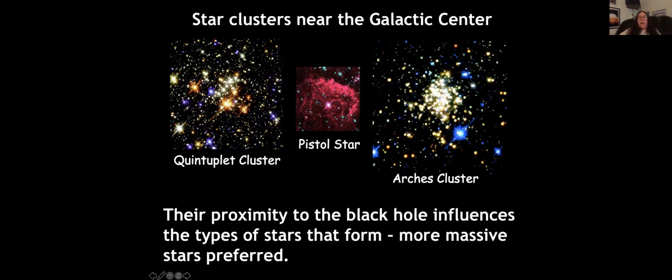And the Arches cluster. And this is important because these clusters and the fact that the S02 star is a B star tells us something about how stars form in this weird environment. So these are young stars compared to the sun. They're only a few million years old, but they're forming in the vicinity of a black hole. And it turns out that does impact the type of stars that get formed. Most of the stars that get formed tend to be more massive than the sun. So that's already telling us some of the astrophysics that's going on.